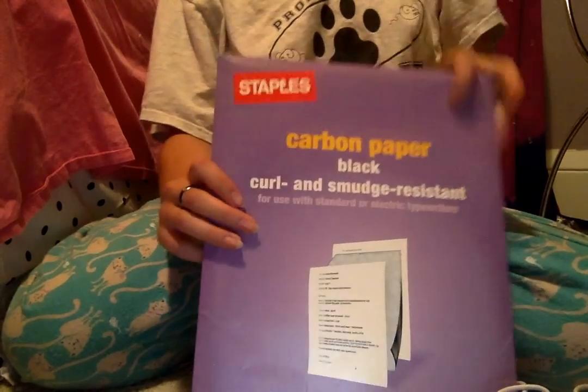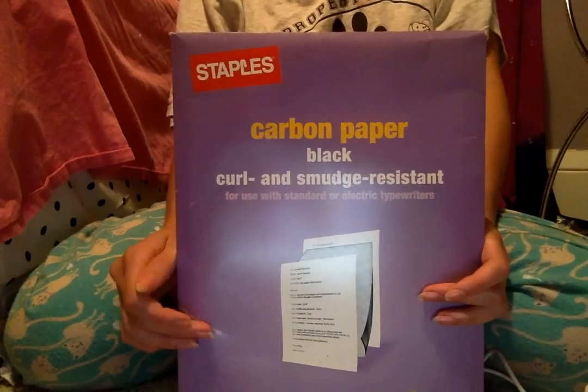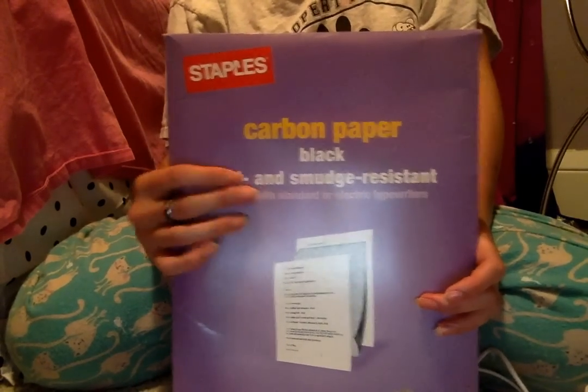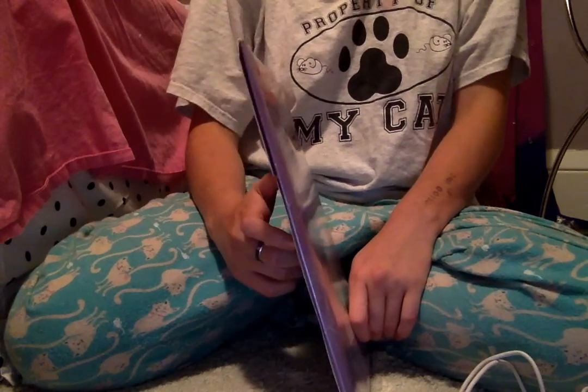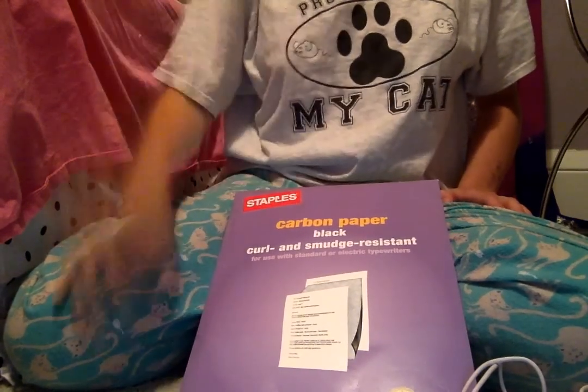I also found what looks like a used match. I don't know if this was a very prominent item. It was just in there. And I also found this, it's unopened. It's a pack of carbon paper. For those of you that don't know, you put the carbon paper in between two other pieces of paper, and you can use it in a typewriter. And my dad used to get these for my typewriter for me.